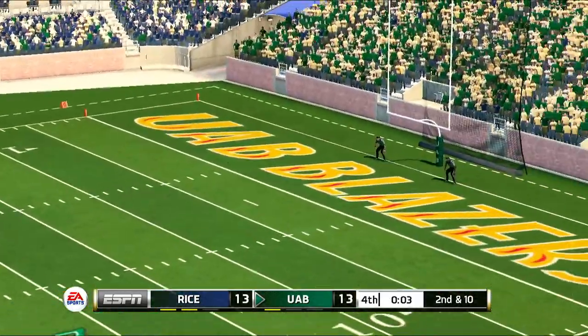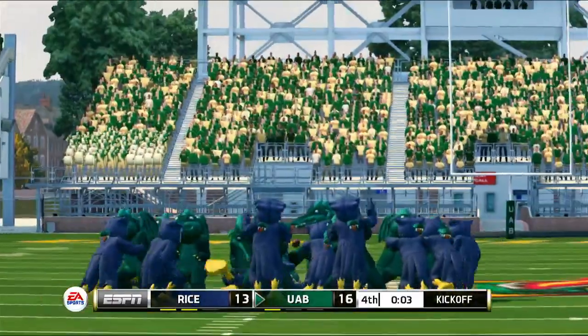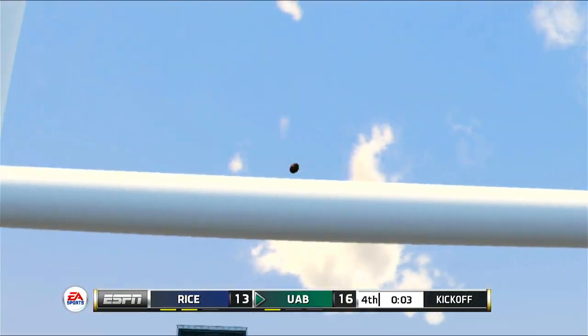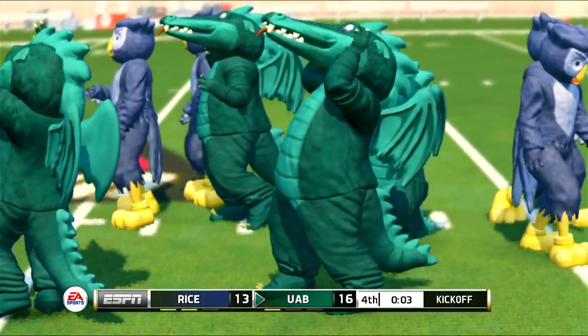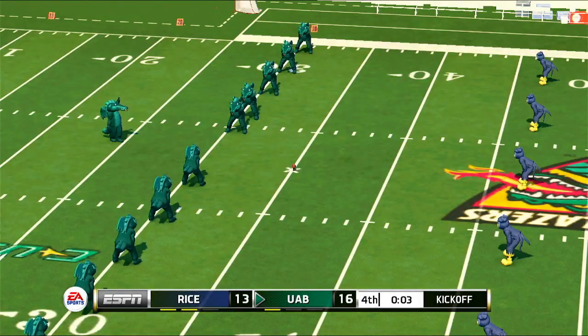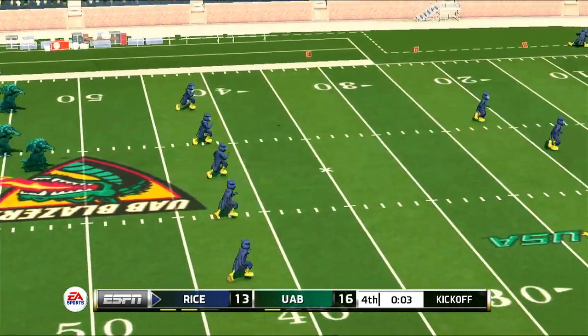The kick is away, and he nails the long field goal. If they field the kick here, a touchdown return is their only chance at victory. Excellent kick.